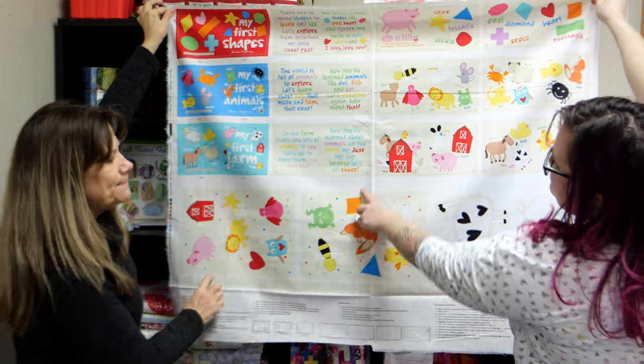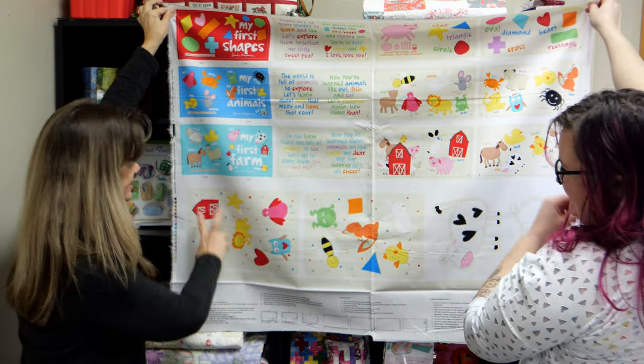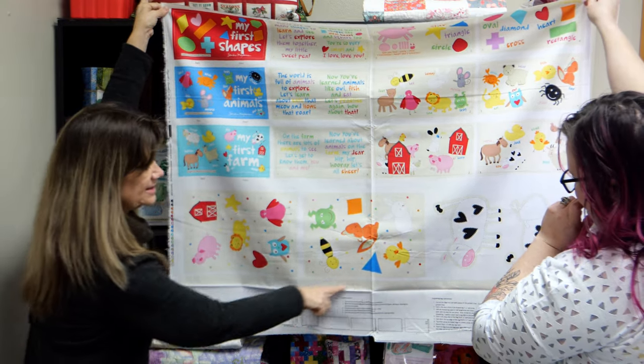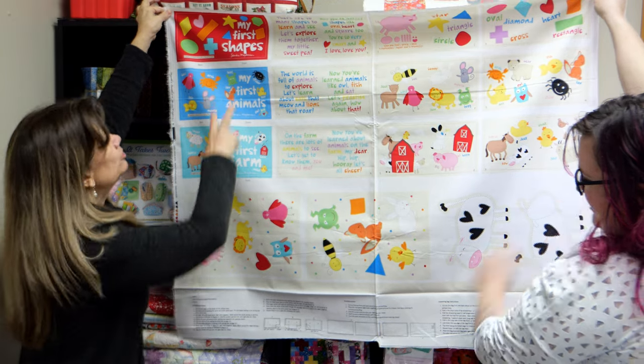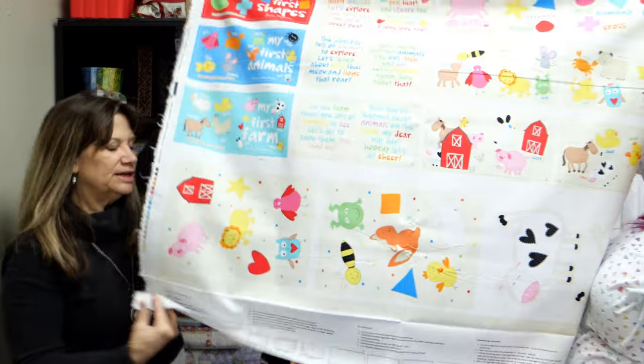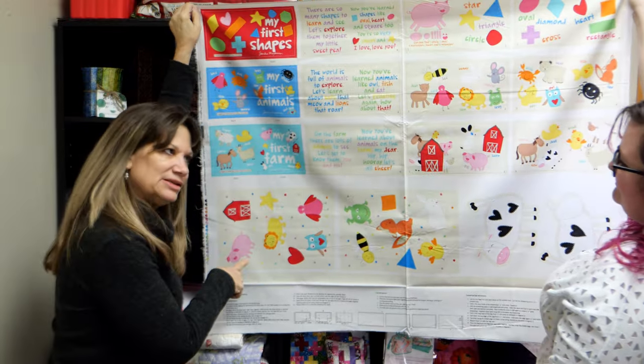Cute. Or they're bags. It's a bag. This is the front. Can you guys see that? This is the front and the back of the bag, and this is the handle. Cute. And then you can put them all in the bag. And there are instructions down there. That's adorable. That's way better than cutting those things out and making stuffies.